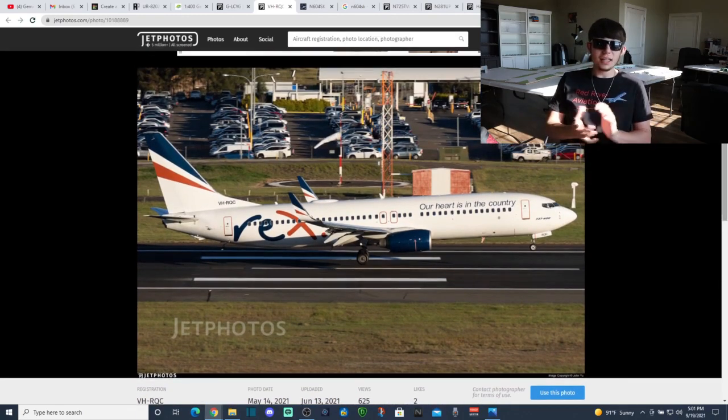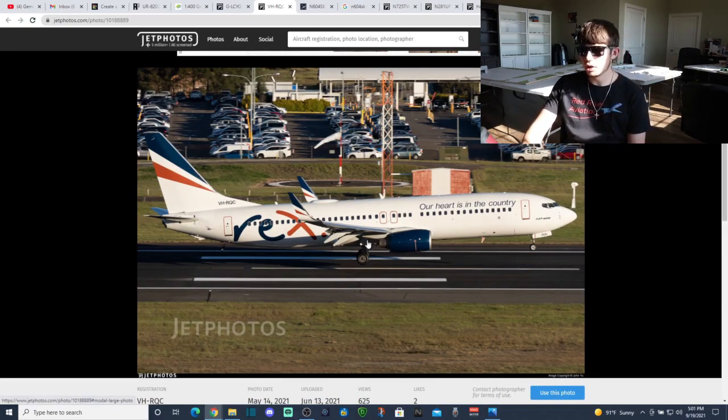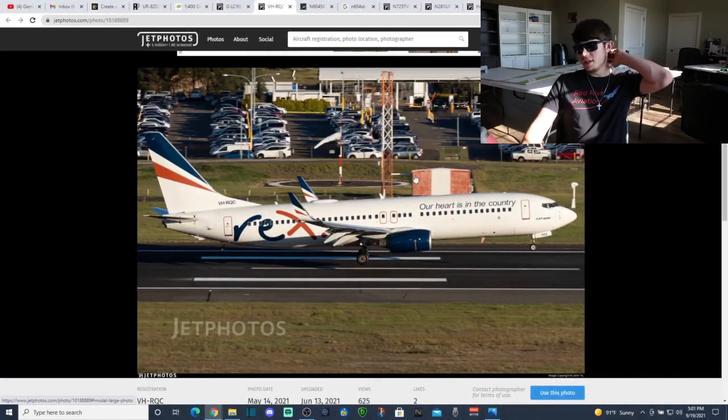85%. That's about the best the 737 can do. I don't think I've had a Gemini 737 score over 89. I think that's the highest that it's got. Still a good model, just unfortunate that the mold is in the place that it is. And this goes for a lot of models with Gemini Jets.